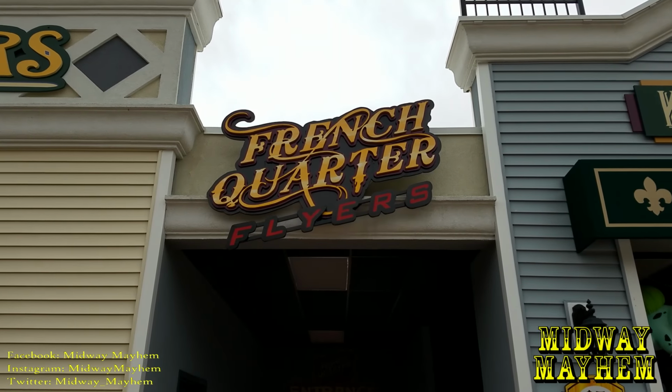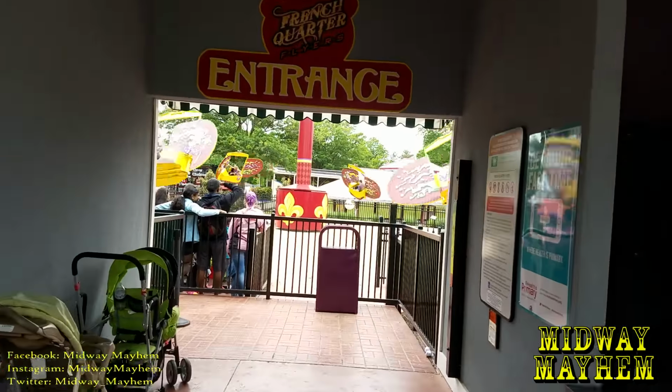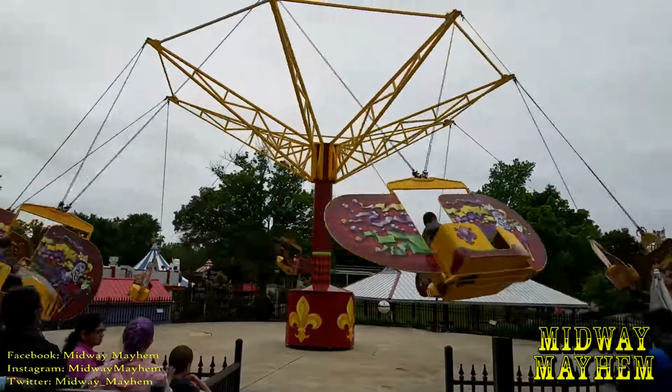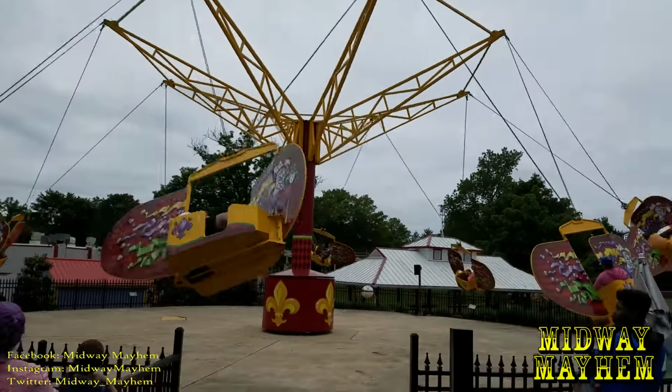Well, I said we had some flyers here, and it's called the French Quarter Flyers. So just like some of the other theme parks around the world, they have them here and you can fly them. And so far from what I've seen, people are able to actually get these whipping pretty good too.